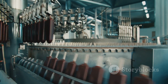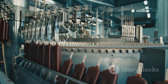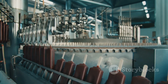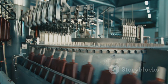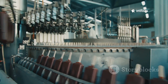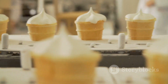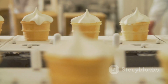Once the treats are assembled, they travel down automated lines where machines wrap and box them at lightning speed. Packaging is more than just a finishing touch. It's a crucial step that protects the ice cream from air and moisture, keeping it fresh until it reaches your hands. Immediately after, the treats are sent into deep freezers, where they're stored at ultra-low temperatures to lock in that just-made quality. Throughout the process, quality control experts keep a close eye on every detail.